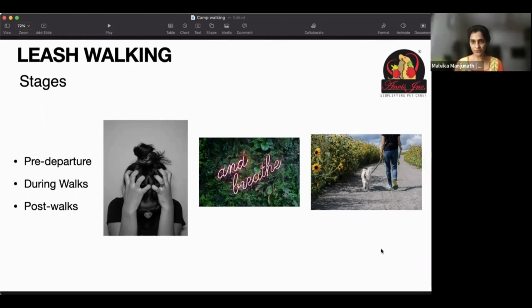There are stages of our walks, okay? We don't think much about these, but these are very critical parts of the walk. There's a pre-departure stage of the walk. There's the walk itself. And there's a post-walk stage. And by pre-departure stage, it's not something that you do an hour in advance or 2 hours in advance. It's probably about 10-15 minutes before your walks actually begin. Post walk is again another 5 minutes once your dog comes back home.